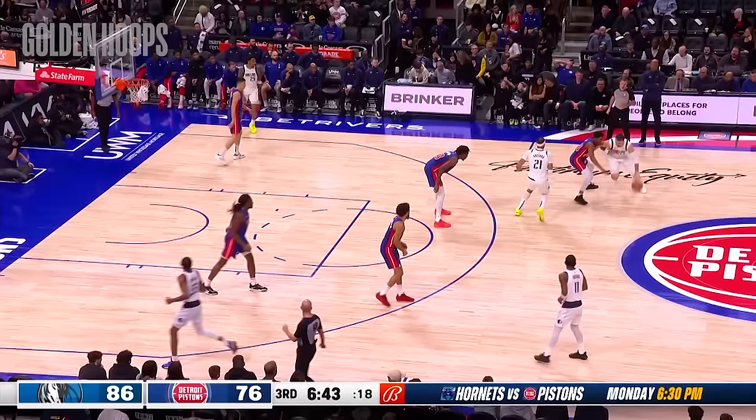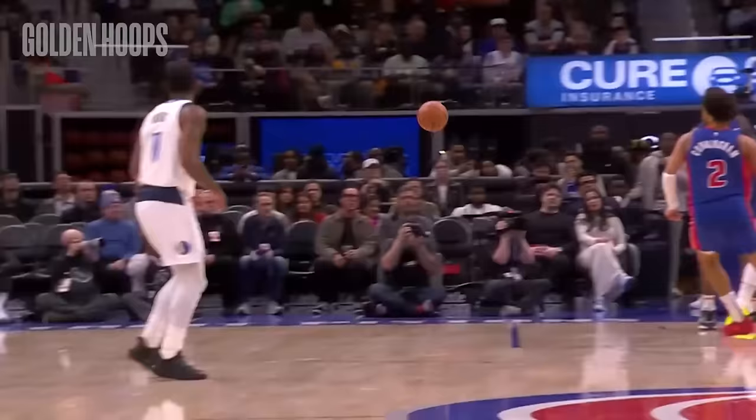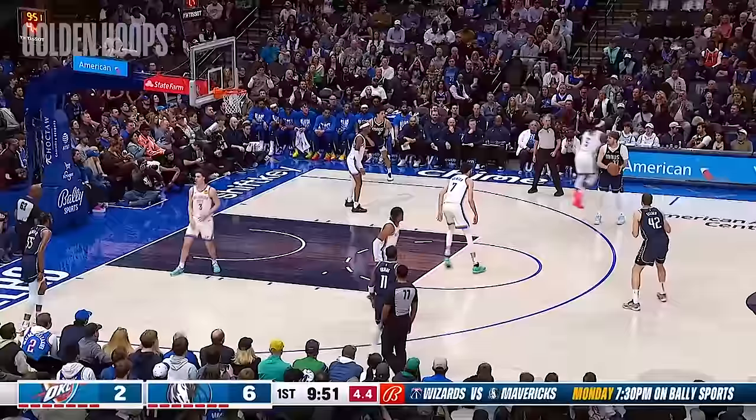Luka to the lane. Back up over his head to Jones Jr., way outside to Kyrie. The three, and it's through. Wow. What are you going to do? Guys are having fun. Kyrie with 21. The assist to Luka. Brings a lot to the table. More than 39% on his threes this year.